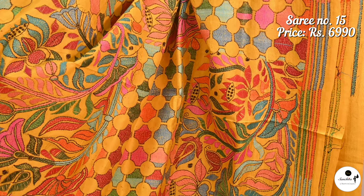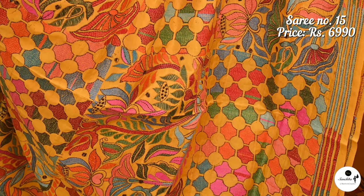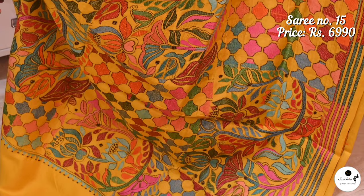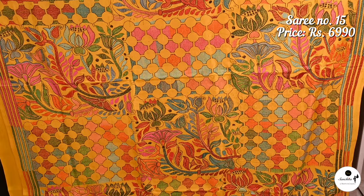6,990. The yoke portion of the sari displays an intricate Kantha embroidery. We can see alternate block of lotus embroidery and geometric shapes in multiple colors. The border of the sari has been surrounded by mini temple design embroidery. Similar design is carried forward in the pallu.